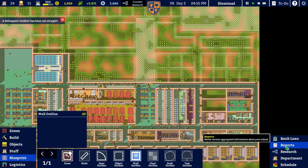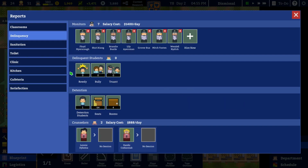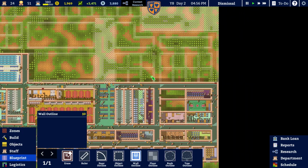Oh, good. A delinquent student has been set straight. That's a good thing. Let's have a look at delinquency. Nobody. None of them. But somebody's in detention, but whatever. Maybe they just said a rude word quietly behind their back and the teacher got a bit uppity about it or something. I don't know, but whatever the case, that's fine.